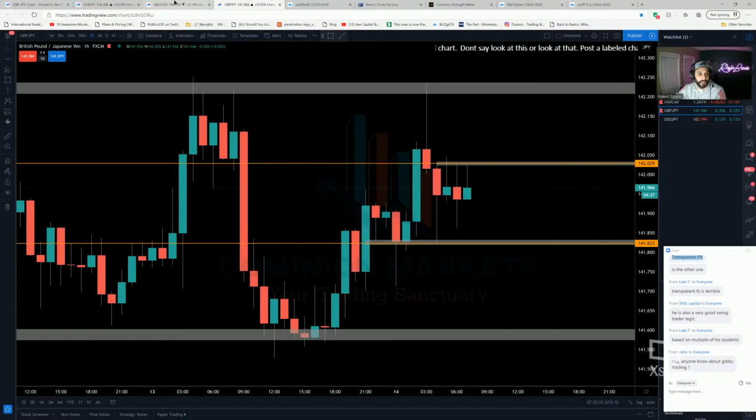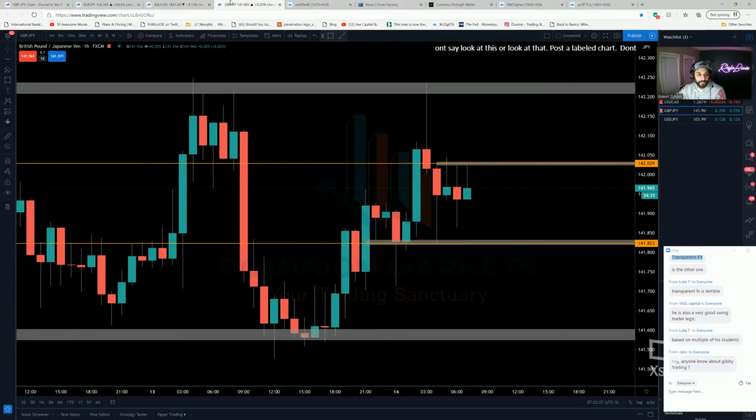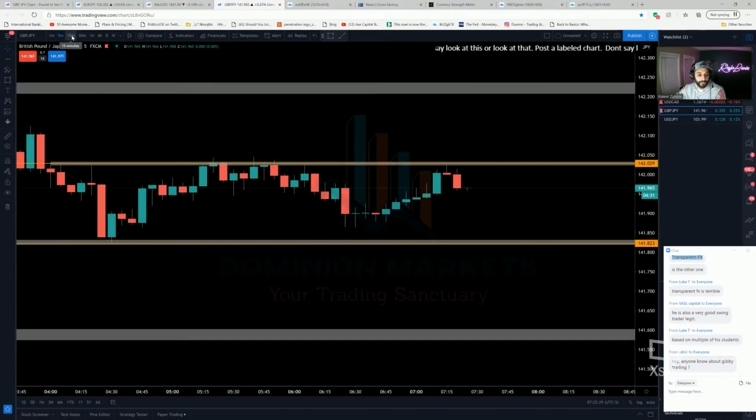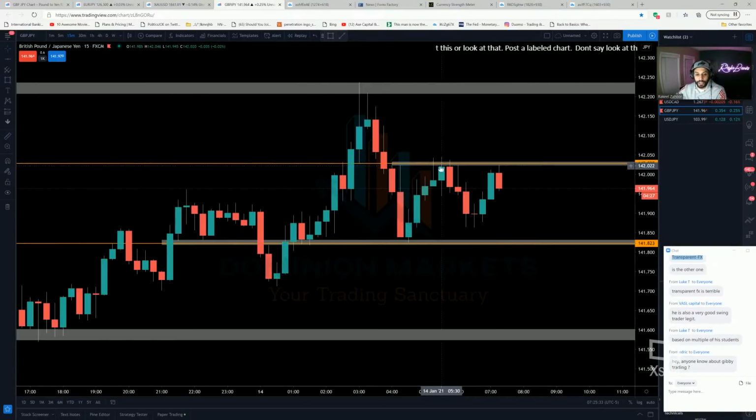Just wanted to point out, I looked on the 5 minutes on GJ, and it's respected that resistance level pretty hard. Yeah, it's respecting that resistance level. Yeah, all it needs to do is break the support, and then we can continue moving down. This is going to be a pretty good trade below 141.800.